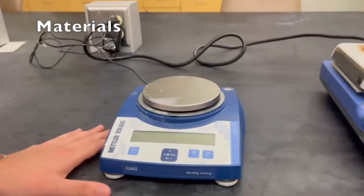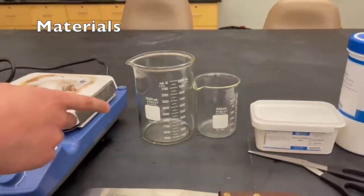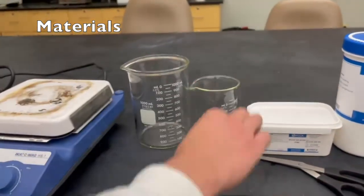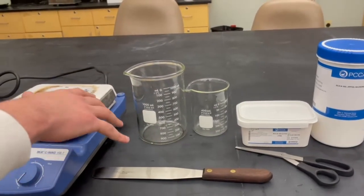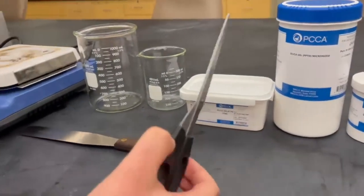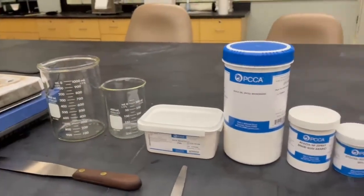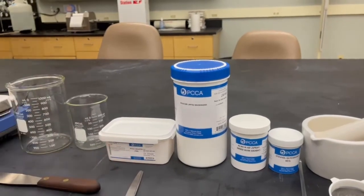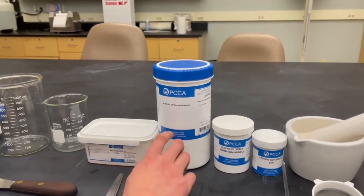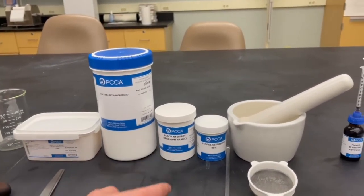We've got the scale for weighing out things. We've got the heating plate here, 1,000 milliliter beaker, the 400 milliliter beaker, and then a large spatula. We're going to use these 4 things together to make a hot water bath. We've got scissors right here that we're going to use to cut out the gelatin, which will melt in the hot water bath. Then we have 3 solids, which we're going to add to the gelatin once it's melted. And the 3 solids are silica gel, acacia, and steviol.